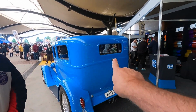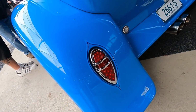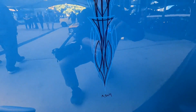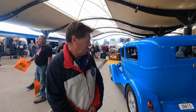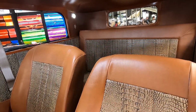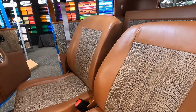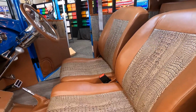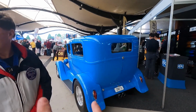Mate, she looks beautiful. Bit of pinstriping too, that was done by one of the guys that was here before. Yeah, Al Smith is just over here. He's got a stand. Al Smith is a legendary pinstriper from the northern rivers area. Anyone else you want to thank, motor or trimmer? Vince the trimmer has done a great job on the trim. He's a private operator, Vince the trimmer.